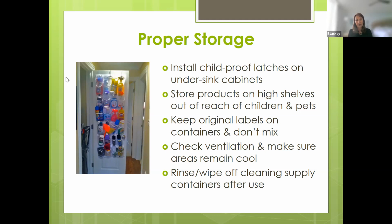And as I mentioned earlier, it's so important to ventilate, especially if you're using something like an oven cleaner or some of those toilet bowl cleaners that I mentioned earlier. And then, if you are cleaning your surface, make sure you give it an extra wipe to remove any residue that might be left from the cleaner. Okay, next slide.